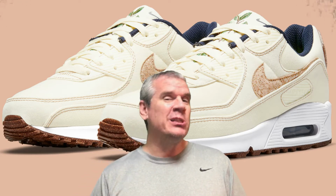But there is a really neat little line that draws between those Obsidians and these coconuts today, so it's an interesting sort of mix up between a sister pair of shoes where there's commonality and then some unique positions and unique parts to the shoes, and we're going to go through all of that today as we take a close-up look at the upcoming release of the Nike Air Max 90 Cork Coconut.